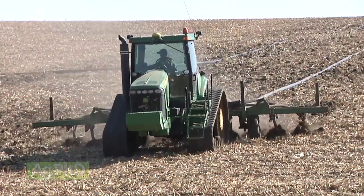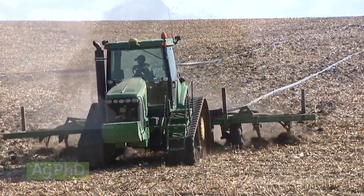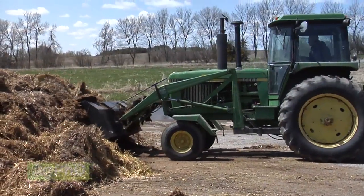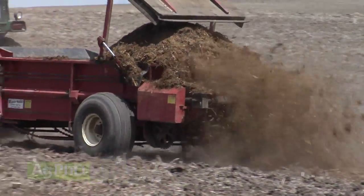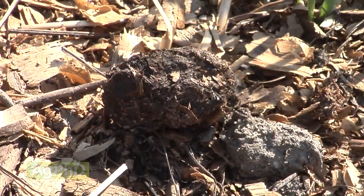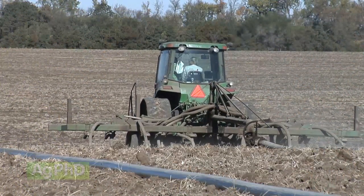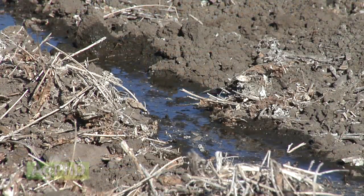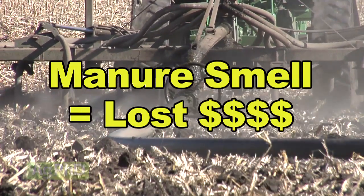Hey, all I know is I've handled plenty of manure in my lifetime, scooping it by hand, moving it with the skid steer loader, spreading it on the field. We've got years of experience handling manure, and we've also looked hard at this, because here's what Dad used to tell us when we were growing up: "Well, that's the smell of money." I don't believe that. Here's what I believe: that's the smell of lost money.